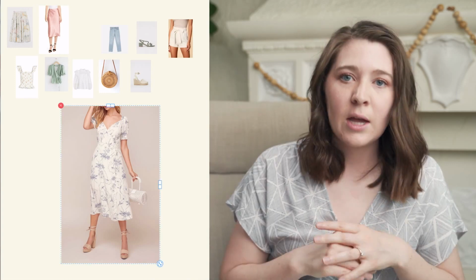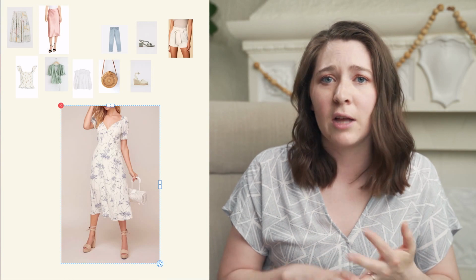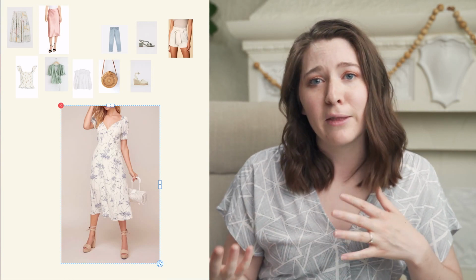It's a nice wrap, so it's gonna accentuate your waist. And the skirt has just a more relaxed full fit. Now, Reformation is a really great brand if you love this style. They have a lot of great tops, a lot of great dresses. They are a little bit on the expensive side.